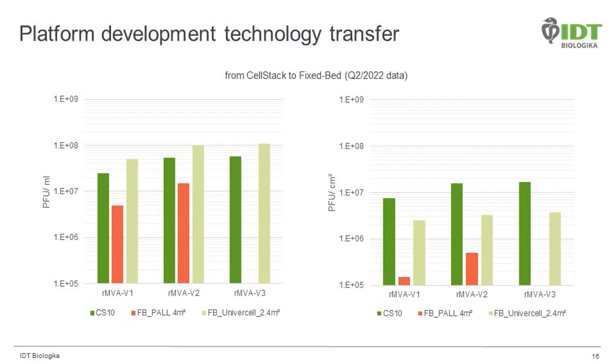Nevertheless, this is not the case for every virus reprocessed. Therefore, it is worth it to challenge your system instead of just your critical control parameter. In the diagram, the 3 platforms, CellStack, fixed bed from PUL, and Universals are shown with titers in plaque forming units per milliliter on the left and the calculated plaque forming units per surface area on the right, showing the different performances of the systems with 3 different MVAs.